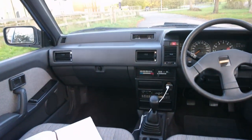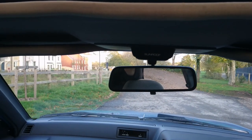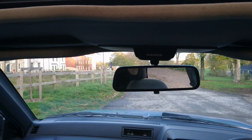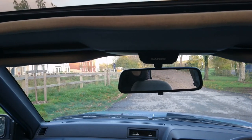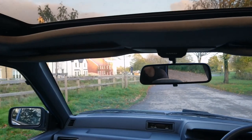But you can see, actually, again, this is a very, very light and airy car. There's the electric sunroof button there. That does actually work. We tried that a little bit earlier. Might actually get an insert of that in a little while. But yeah, I mean, I just have to move the seat forward a little bit if I want to be in here.